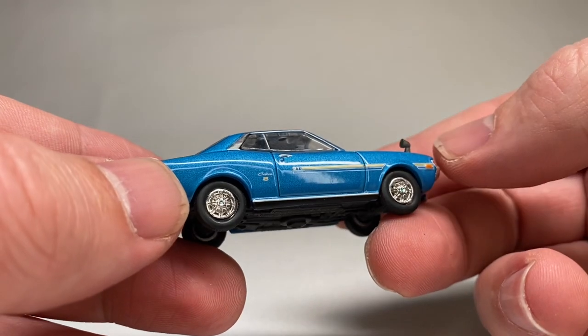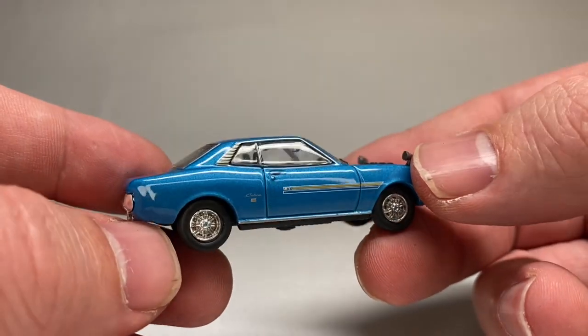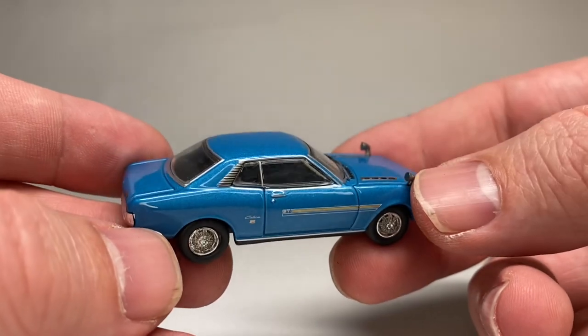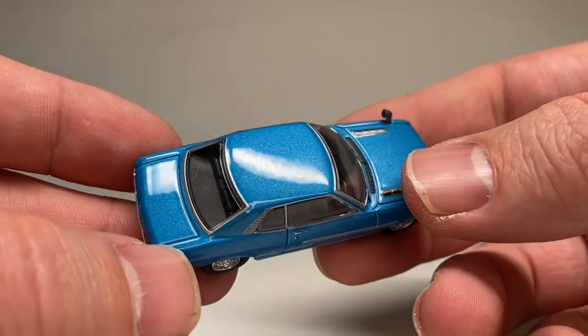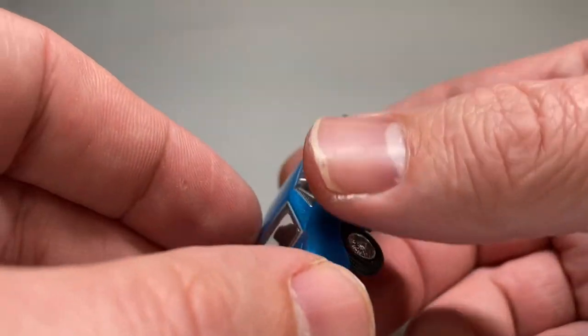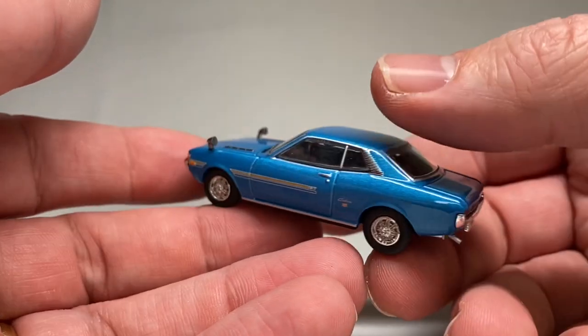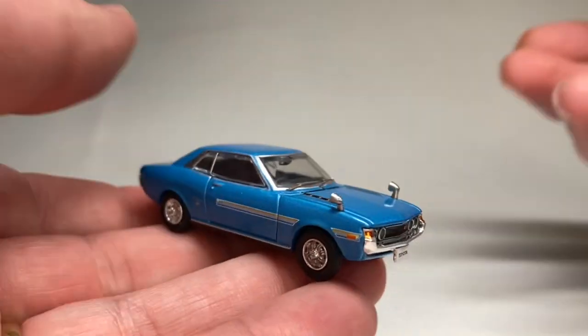Love the, again, the deco on the door and the fender. Look at that light pop on that paint job, guys. Crazy perfect clear coat on these. Look at the metal flake. These are just spectacular. I will quit saying that eventually.